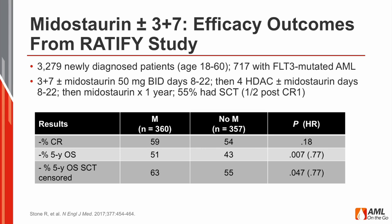However, the key endpoint of this study was median overall survival. As you can see, there was a significant improvement in median overall survival, as well as an improvement in the 5-year survival, and this remained significant even after censoring for stem cell transplant, indicating the benefit of the tyrosine kinase inhibitor midostaurin when added to induction in FLT3 mutated AML.